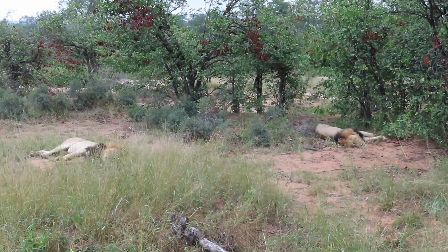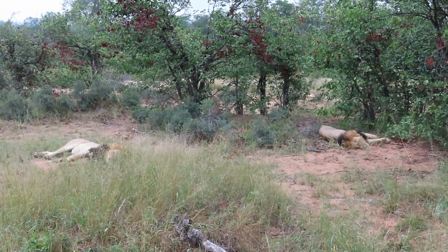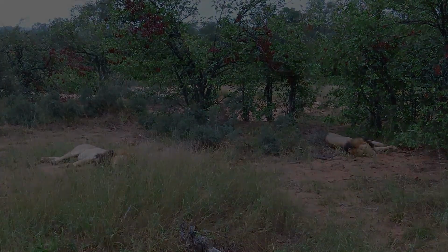It was a fortunate opportunity, stumbling onto these 2 male lions. So you can see they're relaxed, they're lying down, tired from being active the whole night, so we're going to leave them and head out.